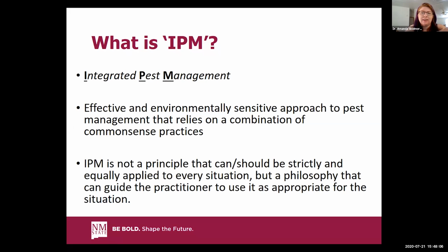And that is to say, we have a lot of different people from a lot of different areas of New Mexico and some states surrounding us that are joining us today. And one of the things to think about is that not everyone has the same climate or the same resources available to them. And the idea of implementing IPM in your system is to take these techniques that we learn about and to implement them in a way that makes sense to you.